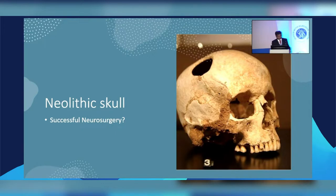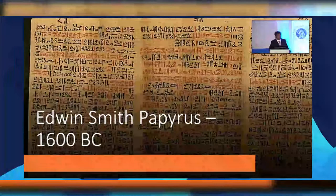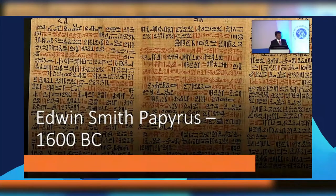We have the Edwin Smith papyrus, a 5 meter long scroll, which was a surgical treatise of military trauma. There are about 48 case reports looking at different aspects of trauma. It deals with what happens when you have a head injury, and very clearly it's stated that once the meninges are breached, it is a hopeless case. Nothing happens. There's not much point.